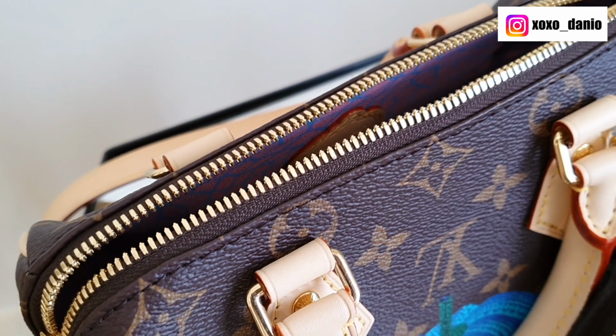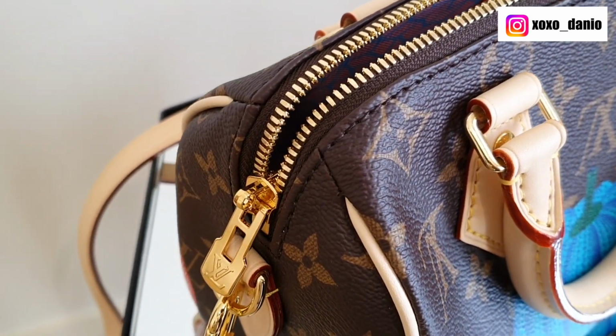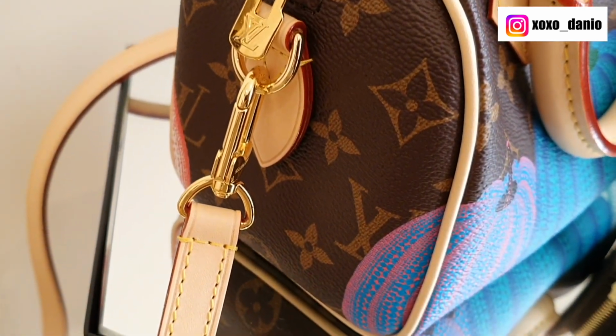And I've also been extremely charmed by the Speedy 20. I did get my hands on the Pumpkin Speedy 20 from the Yayoi Kusama collaboration, but there was a boo-boo with that. The bag was defective and I had to send it back. Again, video linked below if you want to have a look at the defects. And I was unable to purchase the bag back.